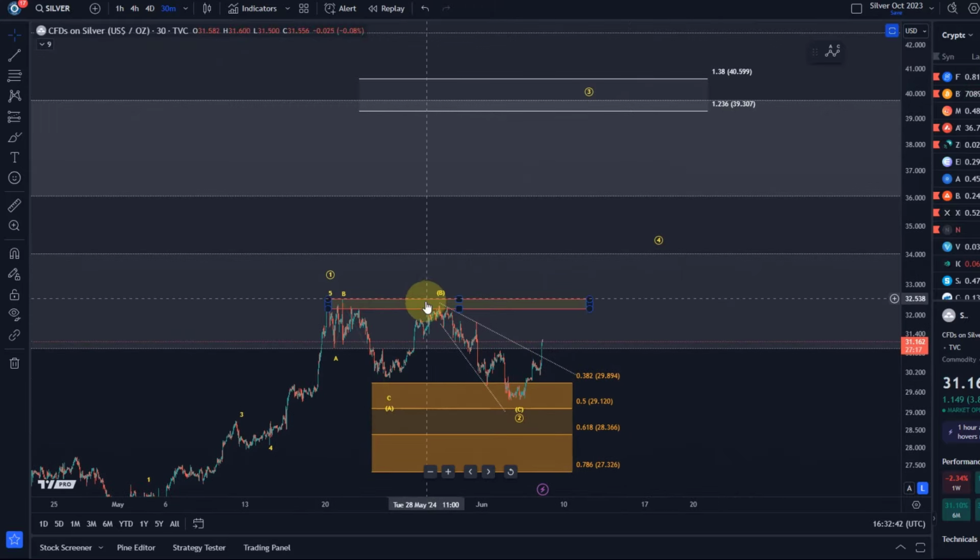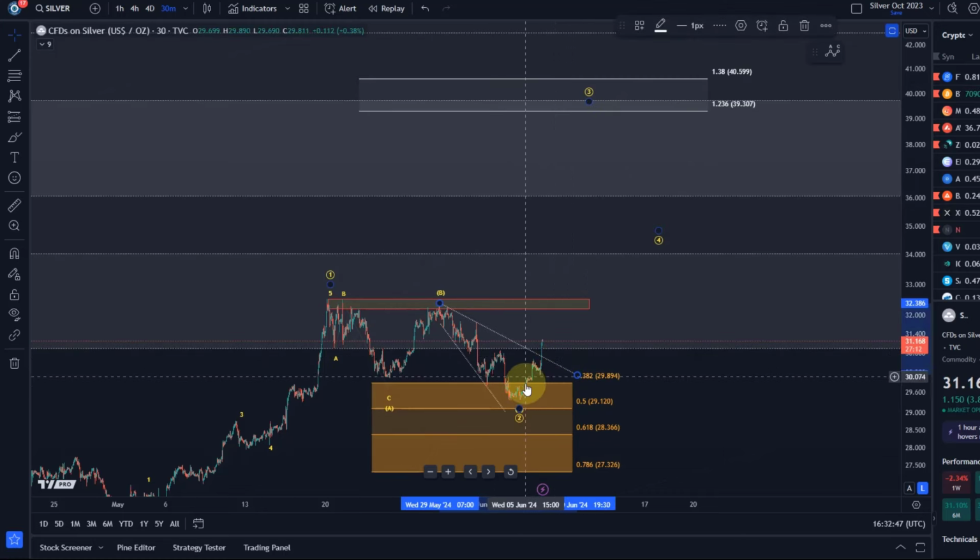At the moment, you can see that we broke out of this channel to the upside. That's potentially bullish. Therefore, I take the view that wave 2 has now bottomed. But again, this is currently just an opinion. I don't have enough data for it because we haven't broken out of the range yet, even though I have to say we have read it in 5 waves. I'm going to take a look at that in a minute.